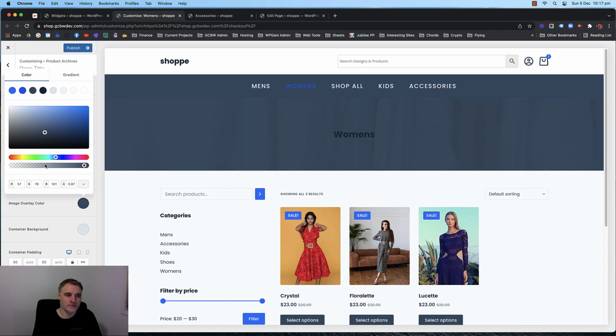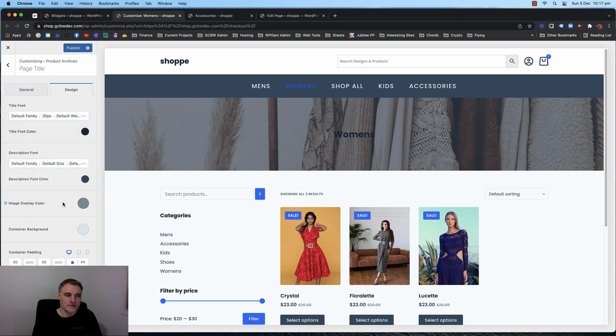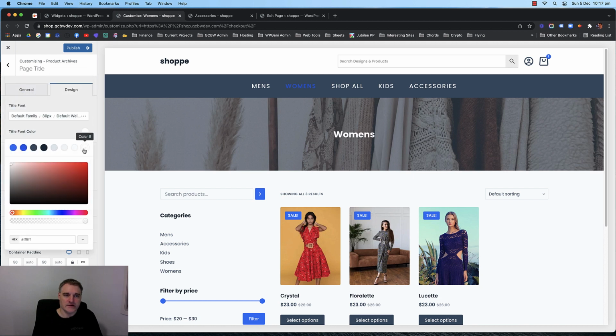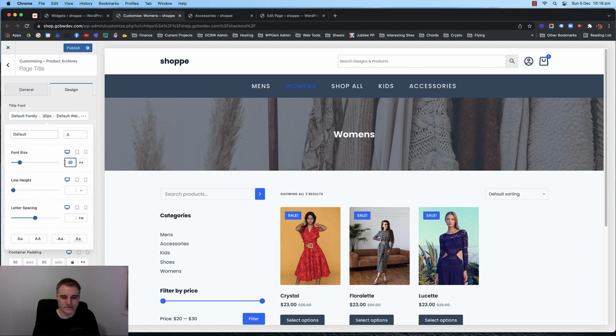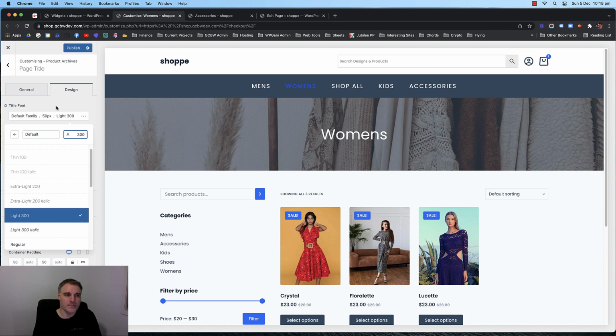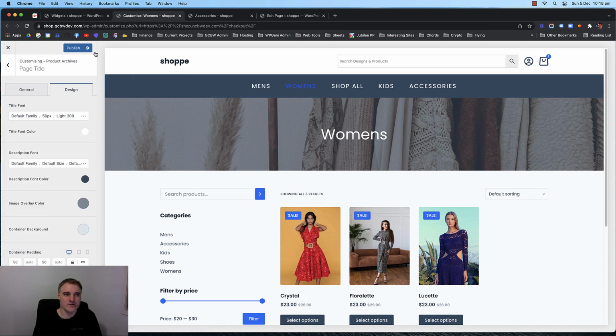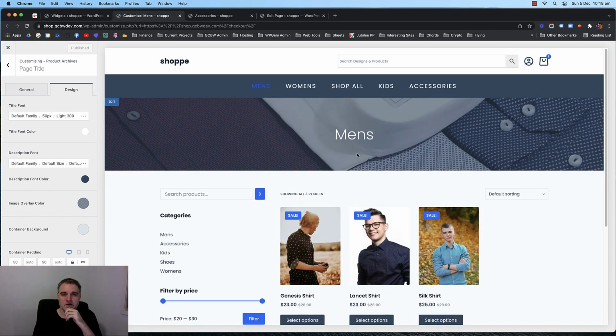Like that, and then you might want to bring this down transparent, and then fonts like that, and the default family should be just Poppins, and the size you can change to like 50. Again, this changes it for all of the categories. So if I publish that, then I go and check out the men's, you'll notice that it will apply the same tint and the same color.